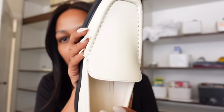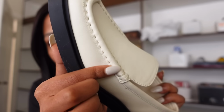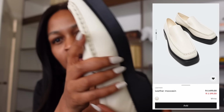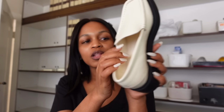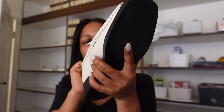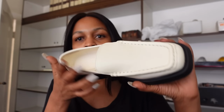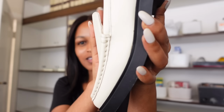Really, really love these shoes. They're in this cream color. I love the stitching. These are so beautiful. I love the sole. It's very thick, and these are comfortable. I got them in size 3, and I haven't really worn them outside, but I'm gonna wear them on Wednesday for the first time, so I hope they're comfortable because I really love them. Yeah, absolutely in love with these.